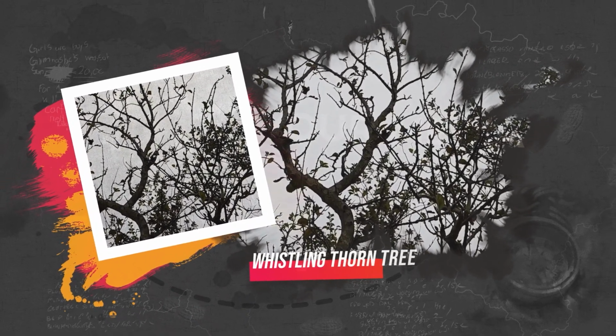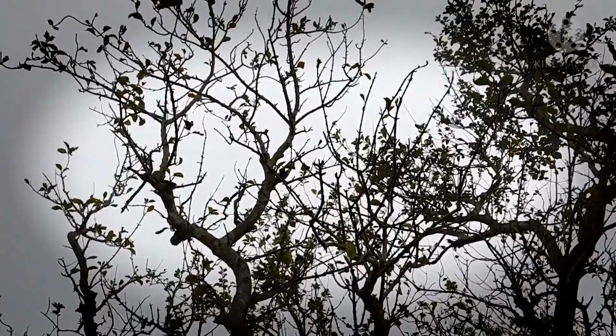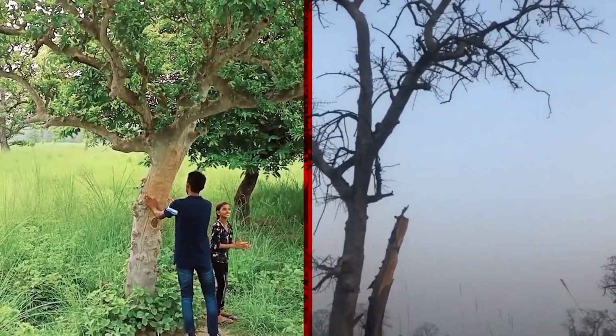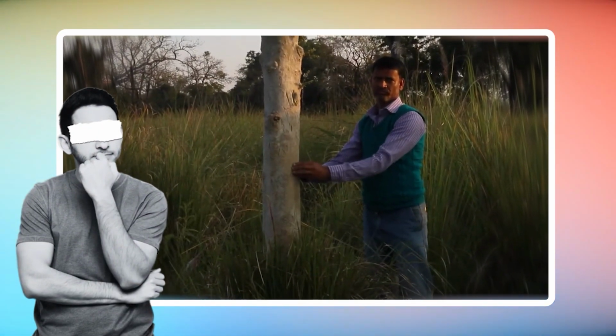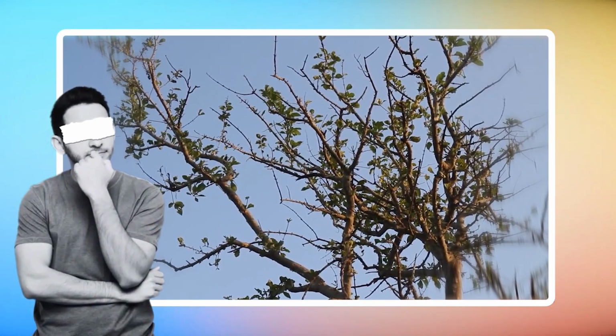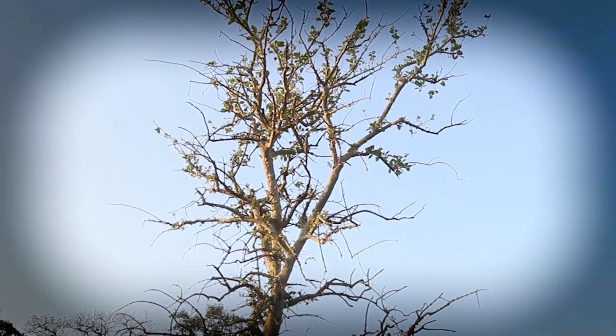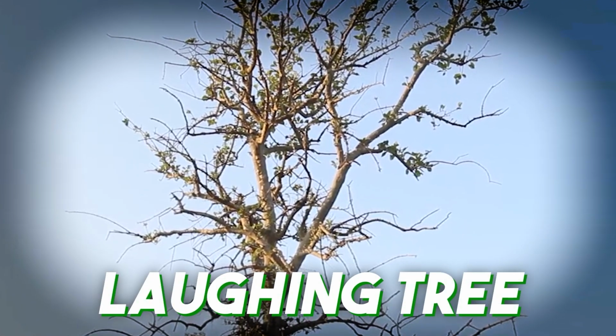Laughing tree. This is a tree that, believe it or not, is ticklish, just like humans. It might sound unbelievable, but it's true. The moment you touch this tree and rub your fingers against its trunk, all of its branches begin to shake, as if it's reacting to being tickled. That's why people call it the laughing tree.